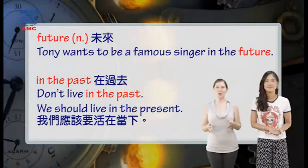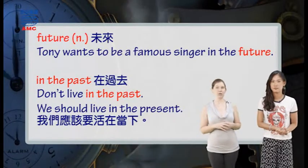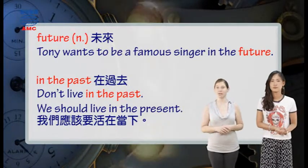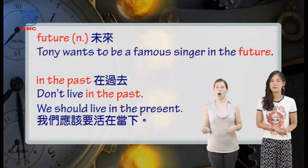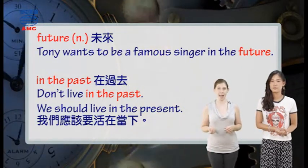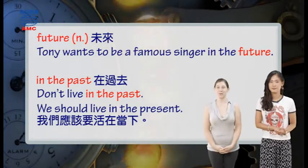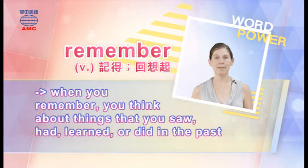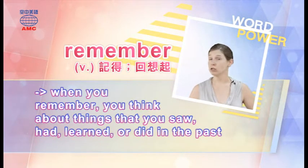Okay. When you open the time capsule in the future, you will remember things that were important to you in the past. Now, remember is a verb. It's spelled R-E-M-E-M-B-E-R. Remember. Let's find out more about it now. When you remember, you think about things that you saw, had, learned, or did in the past.